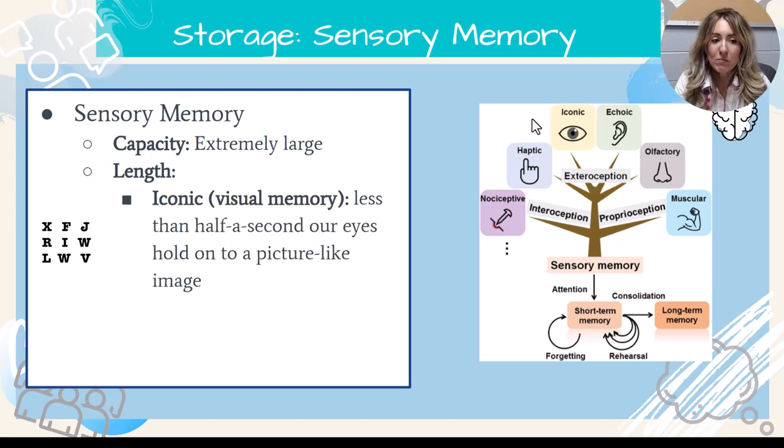However, the thing with your sensory memory is that the length is incredibly short. Information comes in through your ears, your eyes, your nose, your touch, right? And all this stuff is coming in, and then it's very briefly forgotten unless you pay attention.